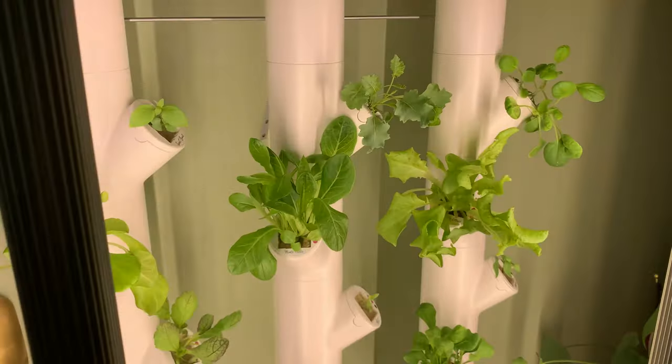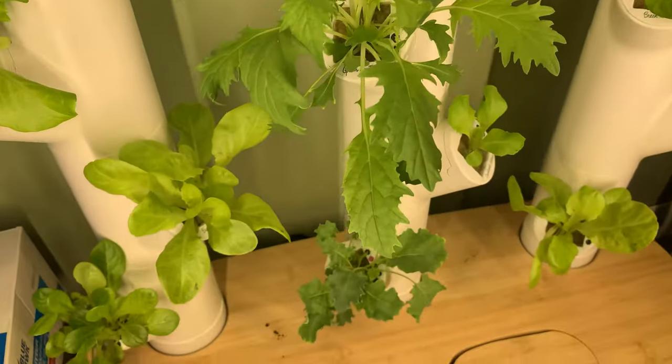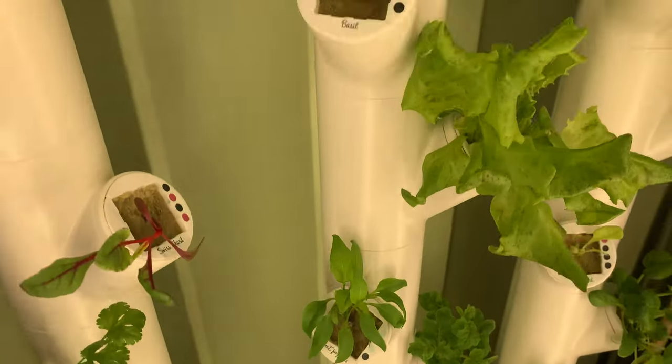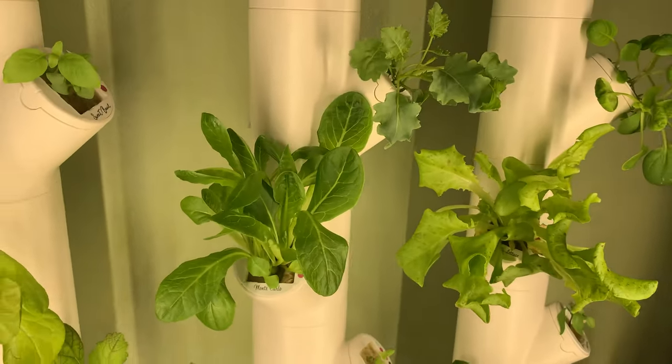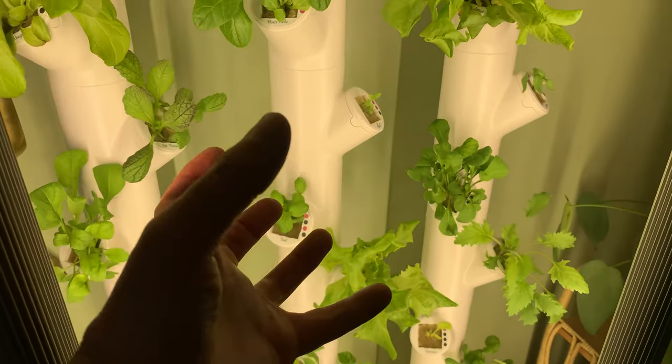Yeah. But let me show you this, guys. This is really coming along. Look at that. They were just little tiny seedlings and now they're blooming. Before you know it, we'll be able to eat them all up.